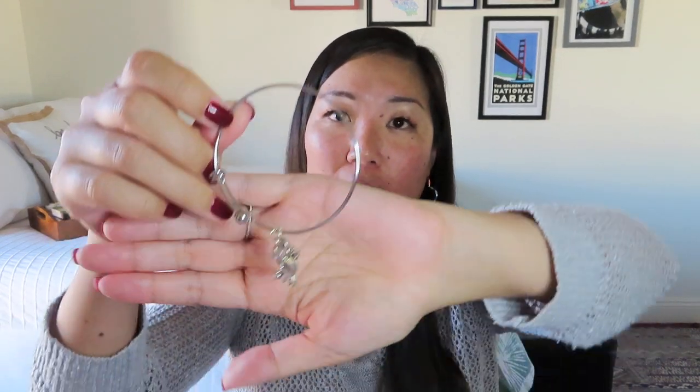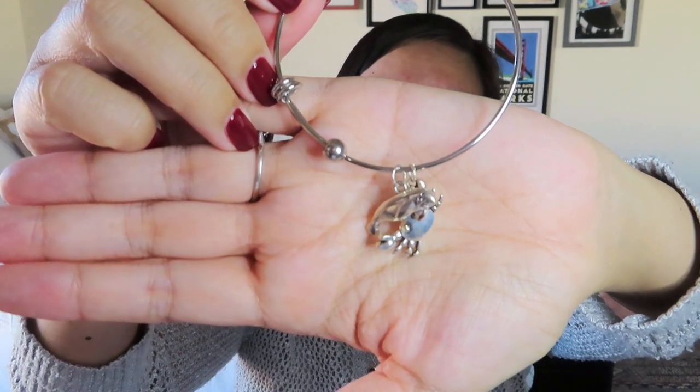All right, let's see what's inside. We've got a whole bracelet. So I actually pulled it to the side. Last time I got my first couple of charms, it came with the little manatee, and then the crab was the theme for the month, and that was one of those silver ones. I don't usually like those bangles because they just hang too long on my little wrists.